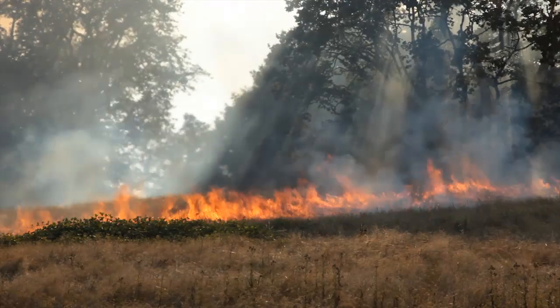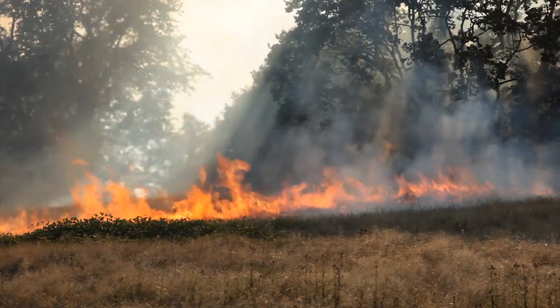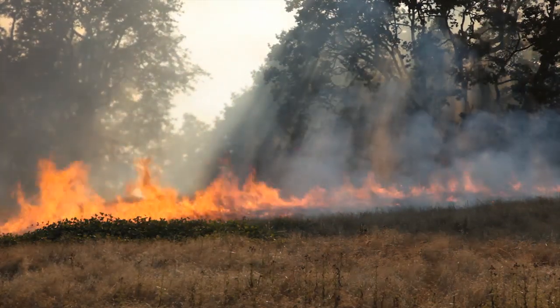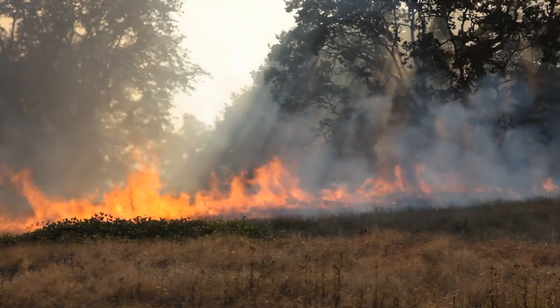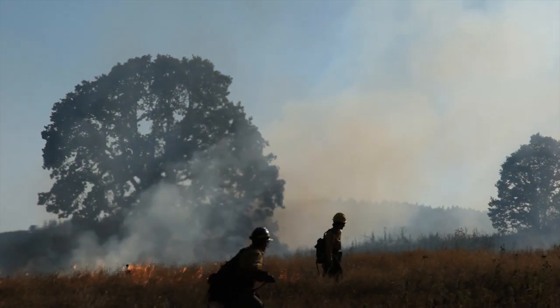But the prescribed burns themselves require a great deal of orchestration and planning, mostly aimed at safety, both for the crew and to make sure that the fire does not spread beyond the prescribed areas. The burns are a beautiful and inspiring process to watch.